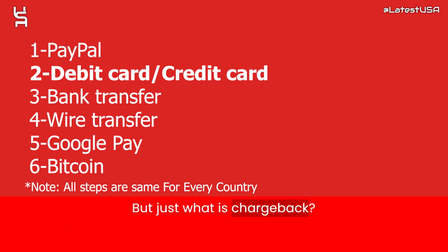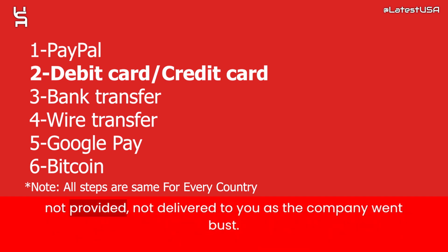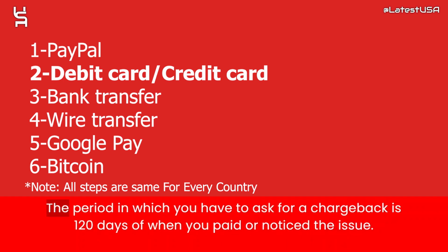But just what is chargeback? Money Saving Expert states that chargeback is useful for when you buy something online and the goods or services are faulty, not provided, or not delivered to you as the company went bust. Your bank will go directly to the merchant's bank to refund the amount back to your account. The period in which you have to ask for a chargeback is 120 days of when you paid or noticed the issue.